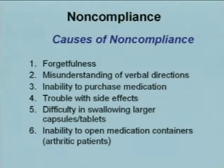Difficulty swallowing larger capsules or tablets. So this one applies definitely to the elderly population. And what they've done, some of the manufacturing companies, they've come up with different formulations to help this population. One medication in particular comes in a wafer, and they can eat it kind of like a cracker. They have another one where it just dissolves on the tongue. One of the antipsychotics. So the manufacturers are trying to respond to some of the needs of the elderly patients.